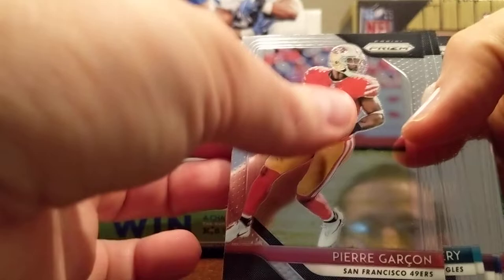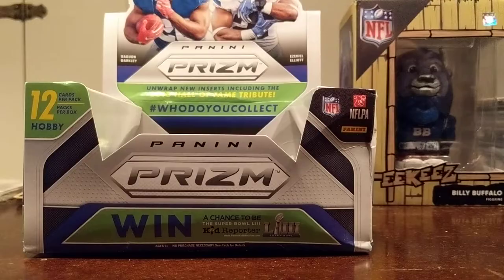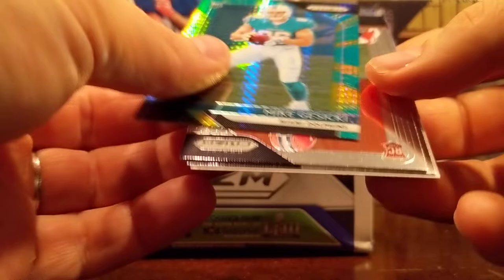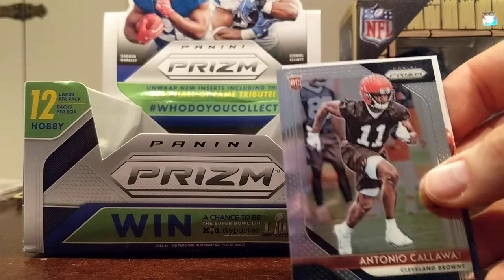Pierre Garçon, Alshon Jeffrey, Kiko Alonso, Alex Smith, Will Fuller, Joe Flacco, Darius Slay, Patrick Peterson, Tyrod, another hyper. There he is. Mike Gesicki. Been watching a lot of breaks where this guy is just haunting people. 275. But hey, you never know. Maybe he'll be a breakout dude. Nick Chubb, rookie. Nice. Antonio Callaway, rookie.